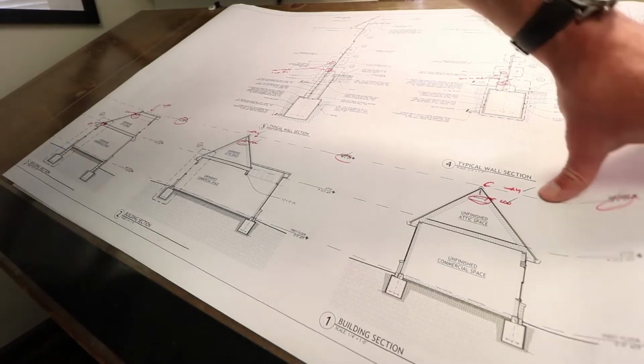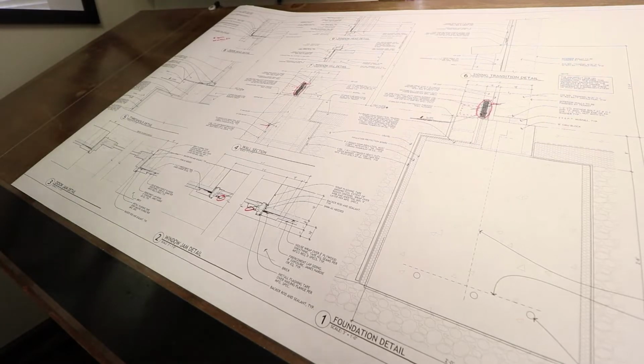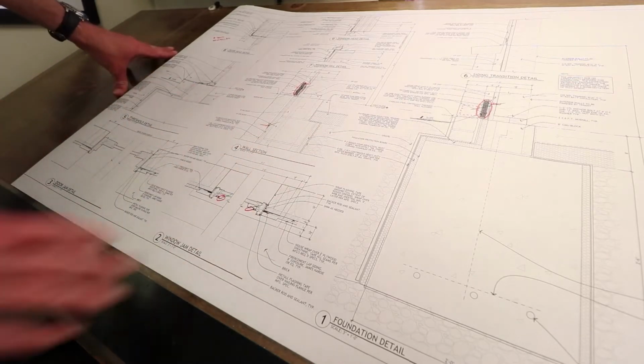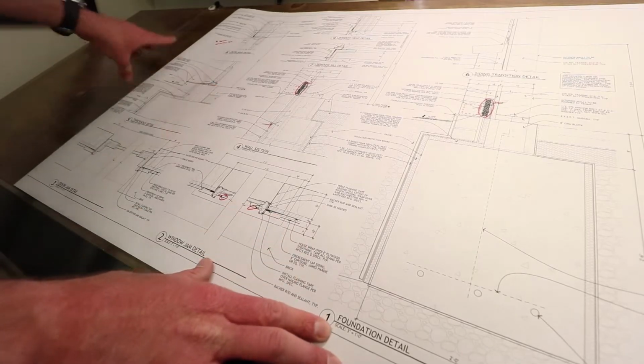As the architect, it is my job to develop a set of documents and drawings that show exactly how this building gets put together. Much like Lego provides a manual for all of their sets, these drawings that I created help the builder to successfully execute the design.